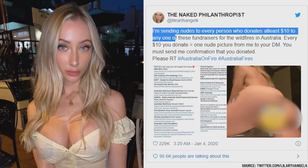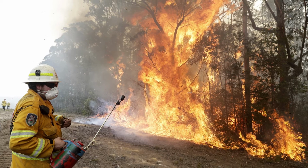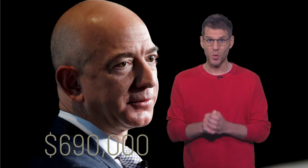Here's an extreme example. Nude model Kaylin Ward promised her Twitter followers a nude picture for every $10 they donate to 8 organizations fighting the bushfires in Australia. Ward stated that she has collected almost $1 million. Amazon founder Jeff Bezos has donated $690,000 US.